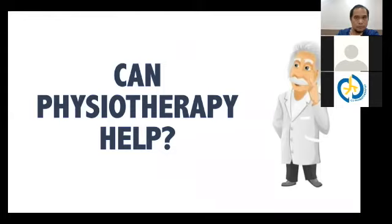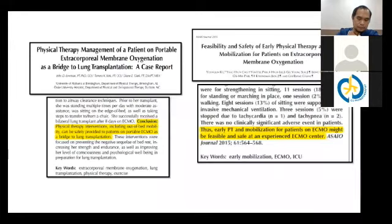Do you think physiotherapy can help in ECMO patients? Let's go through some literature. Here we have a study in 2012 in University of Alabama, on a 16-year-old female cystic fibrosis patient. They tried airway clearance technique, manual therapy, and exercise like standing, edge of bed, and sitting on a chair. And they found it was feasible and safe.